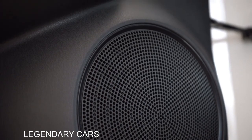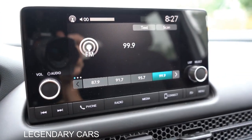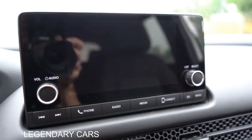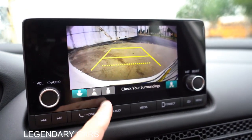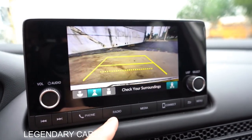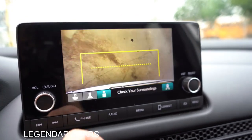But anyways, last thing I wanted to mention to you guys on the infotainment screen is when you do put the HRV in reverse, you will find a rear view camera coming standard across the board with a couple different views you can select at the bottom left-hand corner there as well, which is always is going to lead us into safety.